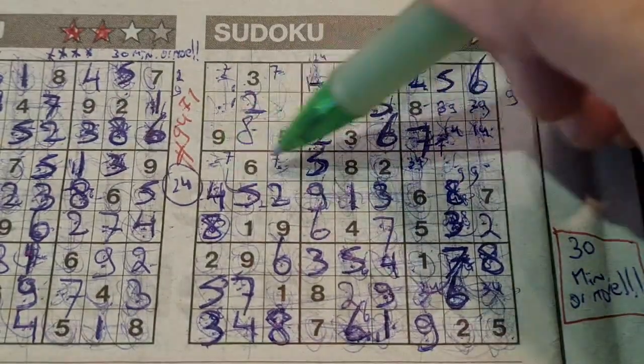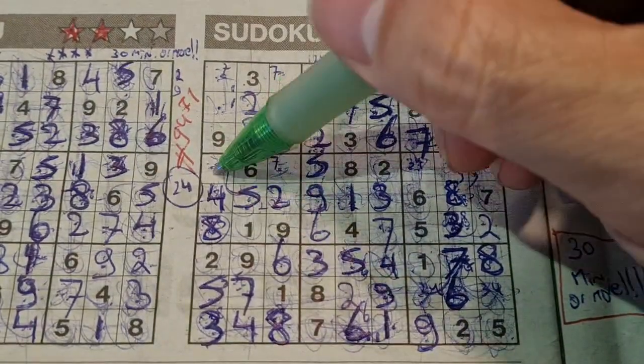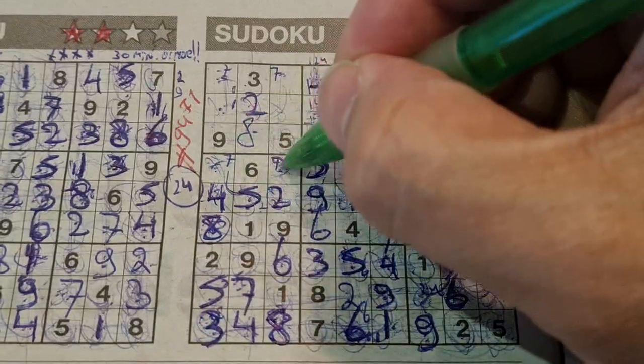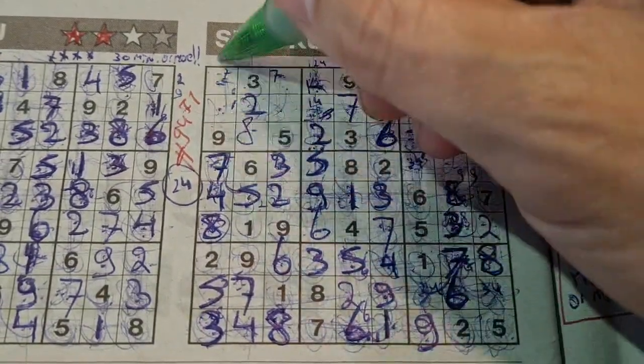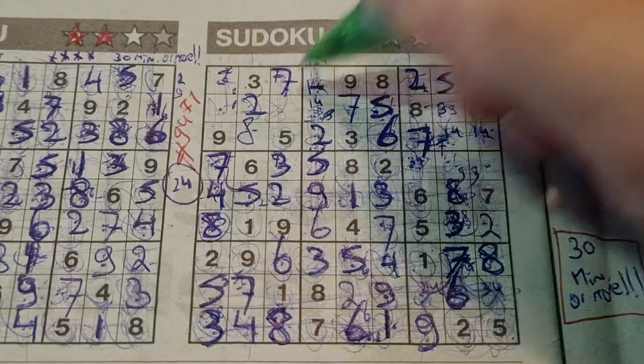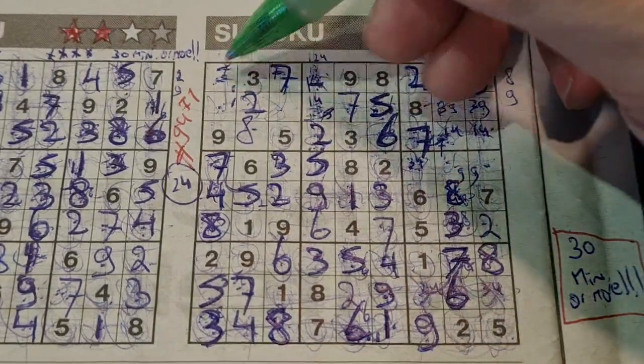1 and a 4. 2 numbers left. 1 and 2, 3 is missing. 7 and 3. We have a 3 in this column, no 3 there. 3 should be here. 7 goes there. Mark those 2 boxes. We have a 7 in the first column, no 7 there. 7 should be here.